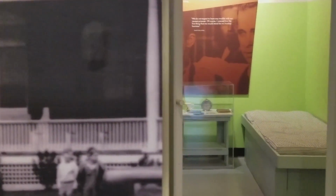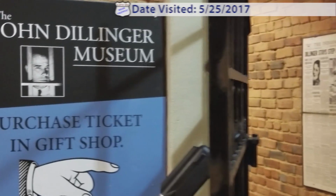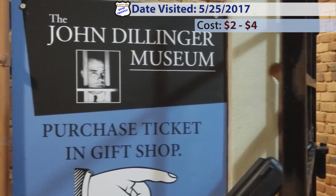If it isn't obvious, I really enjoyed visiting this museum because it's a piece of American history and a great piece of Americana. The cost of getting into this museum is about $2 to $4, and you want to spend about 30 to even 60 minutes in there. You could spend more if you're a big John Dillinger fan, or if you're a big gangster fan. You'll probably spend a little bit more than an hour, but not a whole lot more.